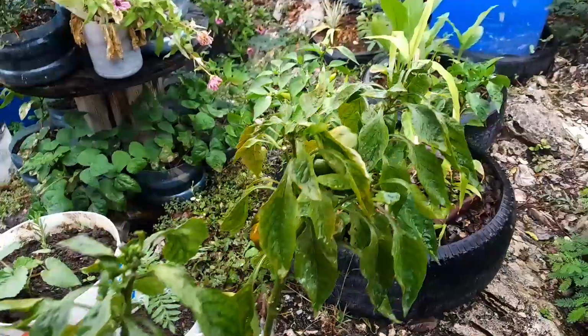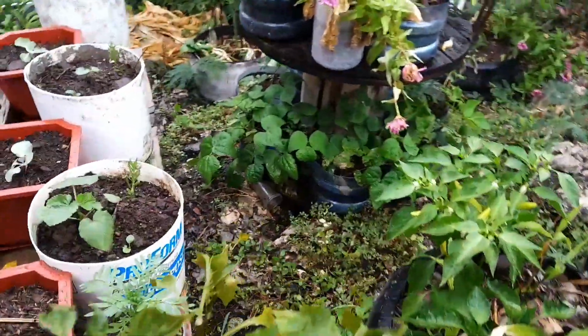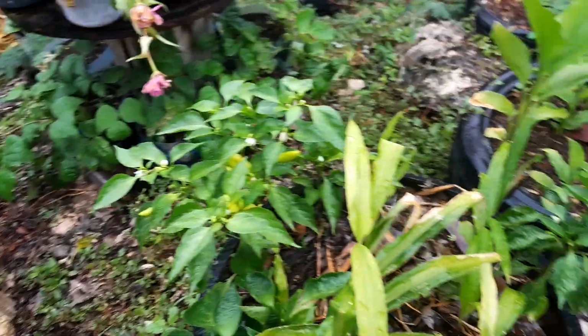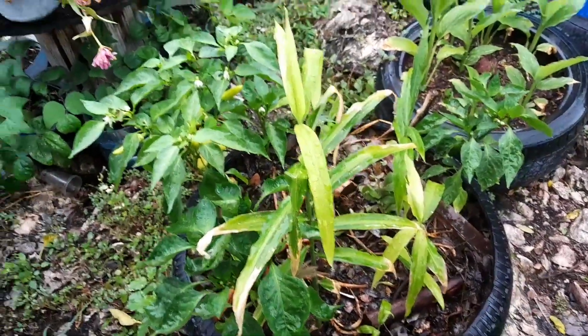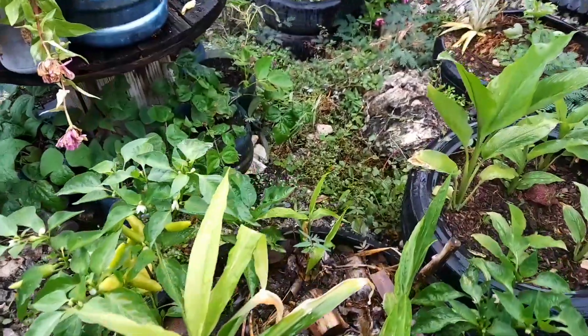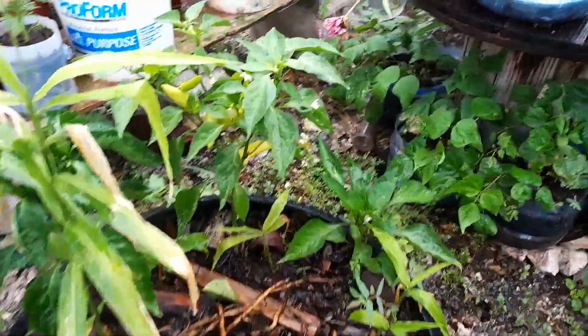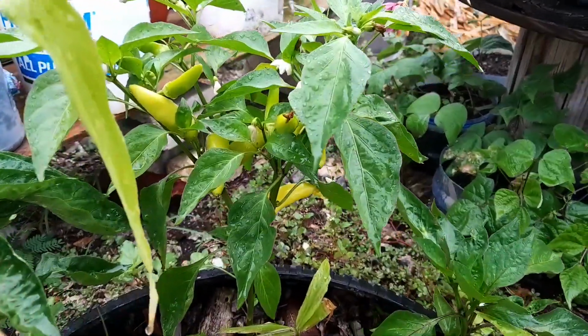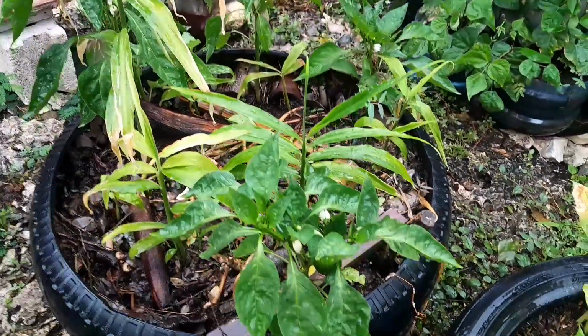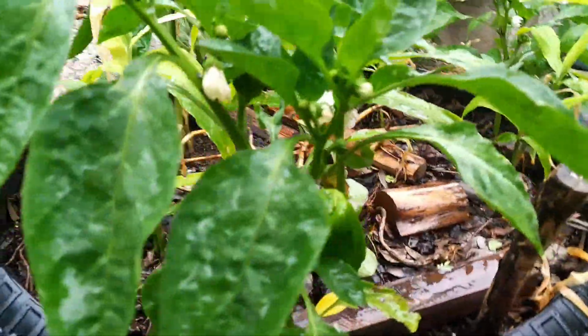This is a bell pepper. It's an orange bell pepper. There is one on it that is ripe. And right here I have ginger. I had some extra pepper plants I didn't know what to do with, and because ginger is a longer term crop, I just placed a few pepper plants in there, and they are going crazy fruiting. They are just looking so amazing, guys.